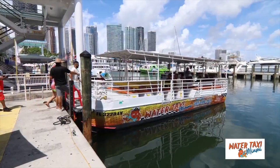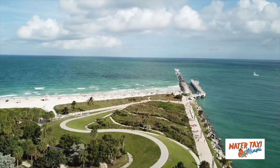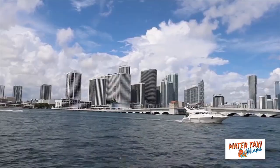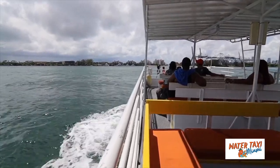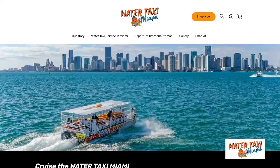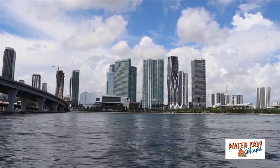Once you get to Bayside Marketplace, you might want to take a water taxi and head over to Miami Beach, where you'll have access to many more restaurants and be able to enjoy South Point Park. During your trip, you'll get to see all the highlights that a typical boat tour takes you past, including Star Island. Each one-way commute is approximately 30 minutes, and departures run every hour and 15 minutes. Tickets can be purchased on our website, and you'll receive a QR code making check-in easy and convenient. So come see more of the Magic City with Water Taxi Miami.